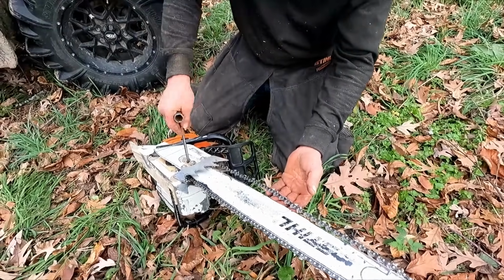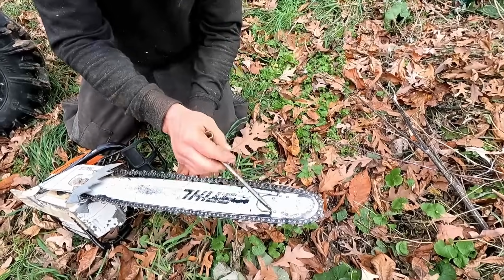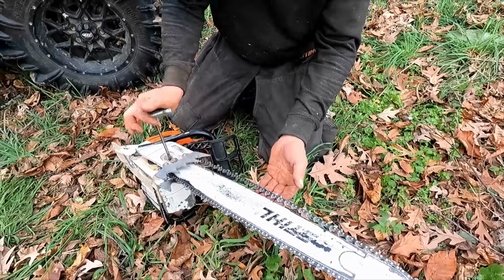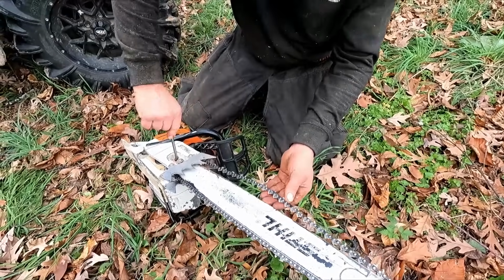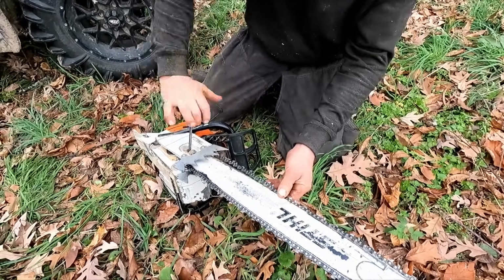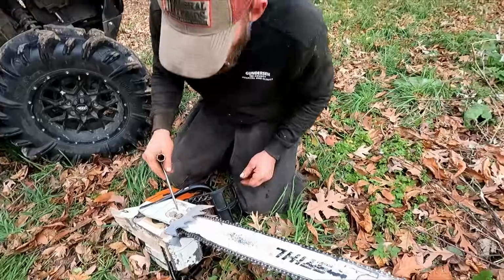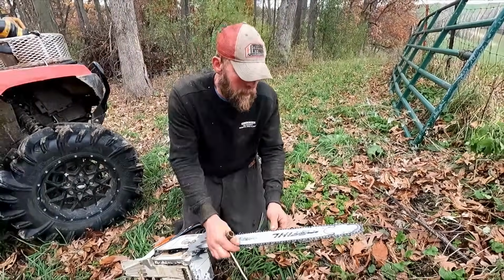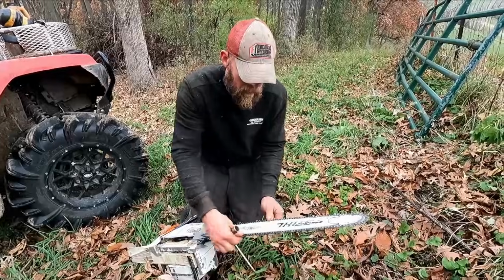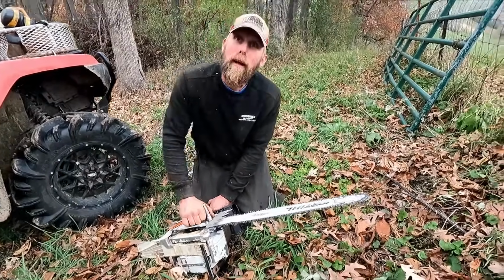The chain falls off. And I think what happens is the sprocket is getting worn down, so the chain starts to crawl off when there's a little pressure. Too much cutting with the nose. And it's nearly impossible to cut brush like that, especially with a long bar. It just gets to be too much slack. Won't be the last time.